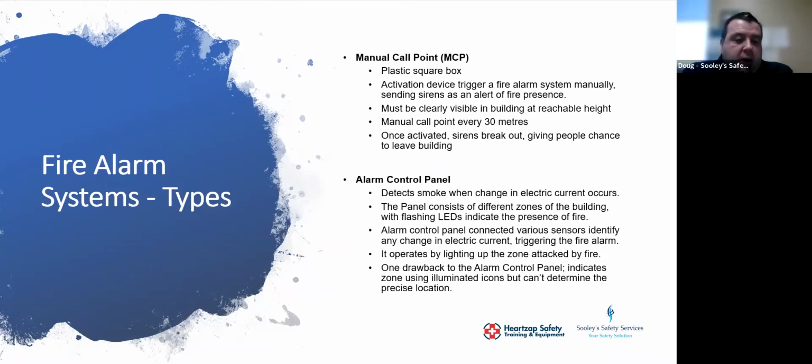You also have a manual call point, which is a plastic square box. Activation of this device will trigger the fire alarm system manually, sending sirens as an alert of fire presence. They must be clearly visible in buildings at a reachable height, and the manual call point must be at every 30 meters. Once activated, the sirens break out, giving people a chance to leave the building.